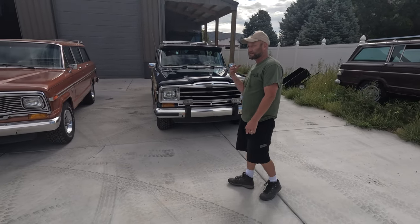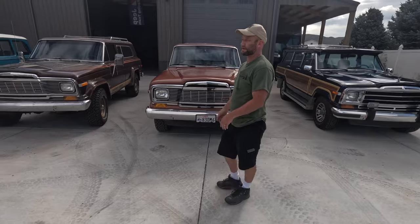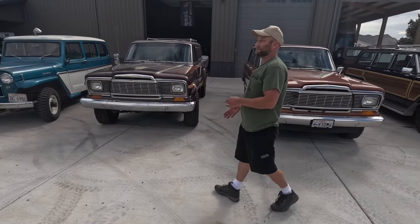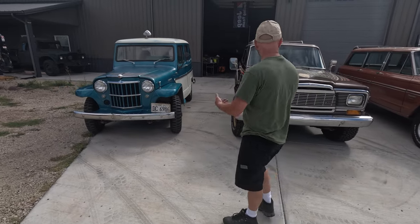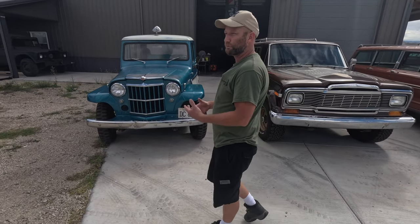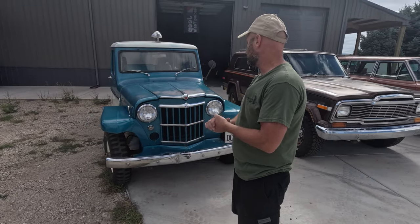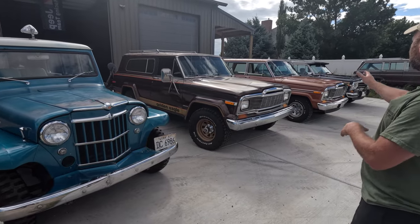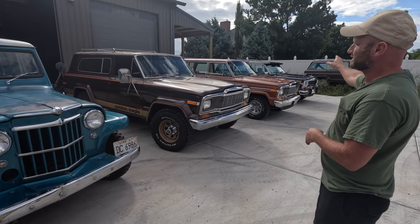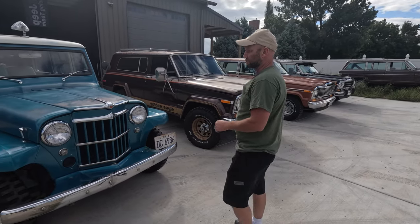There are some variations that were done with the XJ. They called it a Grand Wagoneer. There was also the ZJ. They did a Grand Wagoneer package, but these are kind of the true wagon that were the Wagoneer package. Anyway, so all of these are original paint, except for that one. The very end one has had some touch up. But essentially, these are all original.